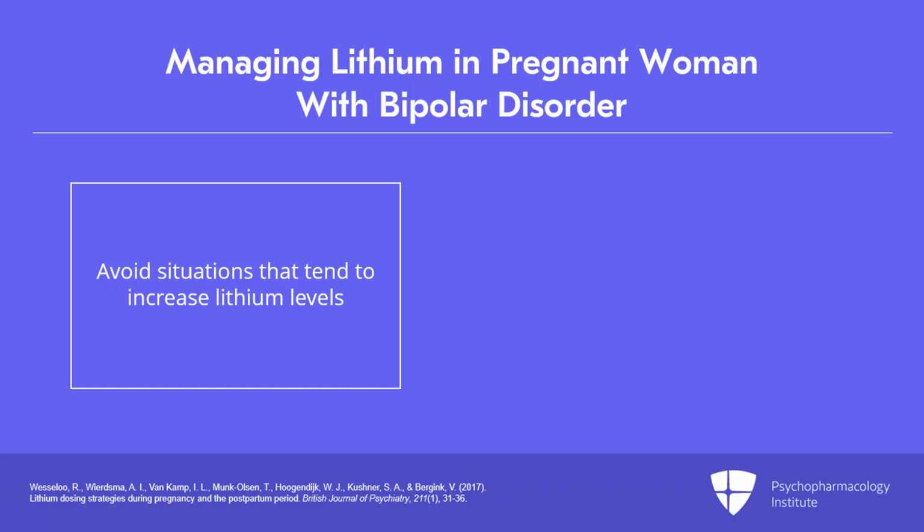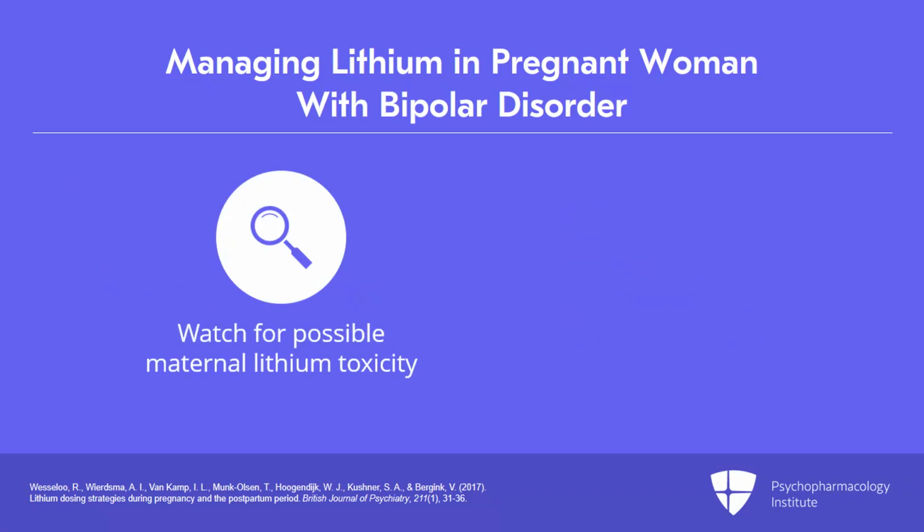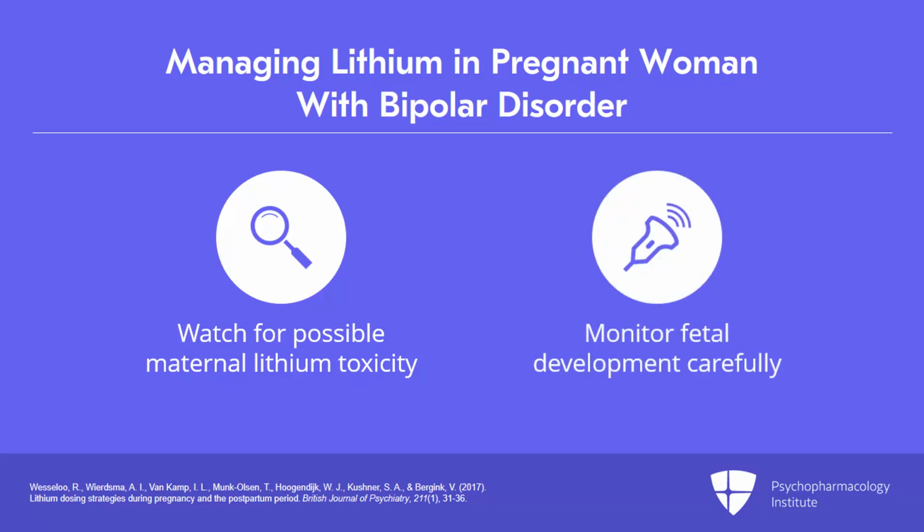So we try to avoid NSAIDs, diuretics, ACE inhibitors, calcium channel blockers. And we also watch for sodium-restricted diets. For example, sometimes these are used to manage preeclampsia or edema, and that also can cause increased lithium levels. So we have to watch for that. We watch for possible maternal lithium toxicity, which can arise in the event of acute fluid loss, hyperemesis gravidarum, or, as I mentioned, preeclampsia. And we always monitor fetal development carefully.